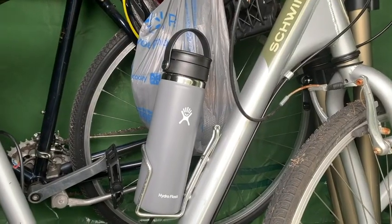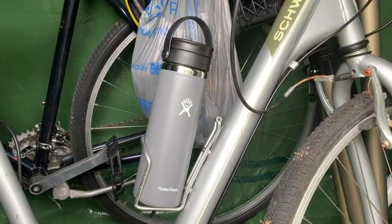I can carry it, so I can take it with me hiking. I can take it with me in my car. I can even put it on my bike. It fits right in the water holder from my bike.